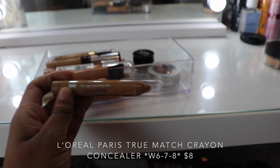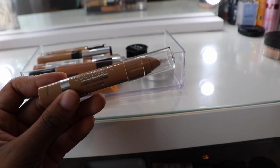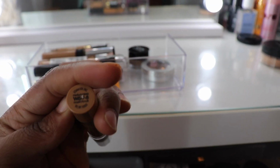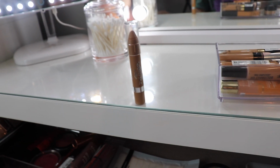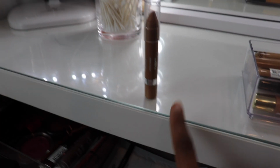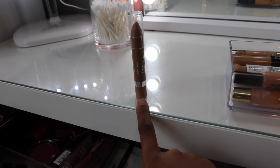Concealer drawer. I know this isn't a pot concealer, but I use it to carve out my brows. This is the L'Oreal True Match Super Blendable Crayon Concealer, and this is in the color W678. It had not been touched until today for probably a good 6 months, and I was like, you know what? I really don't use stick concealers on my face. I was like, maybe I can use this to carve out my brows, and it did a really, really good job. It was very, very creamy.